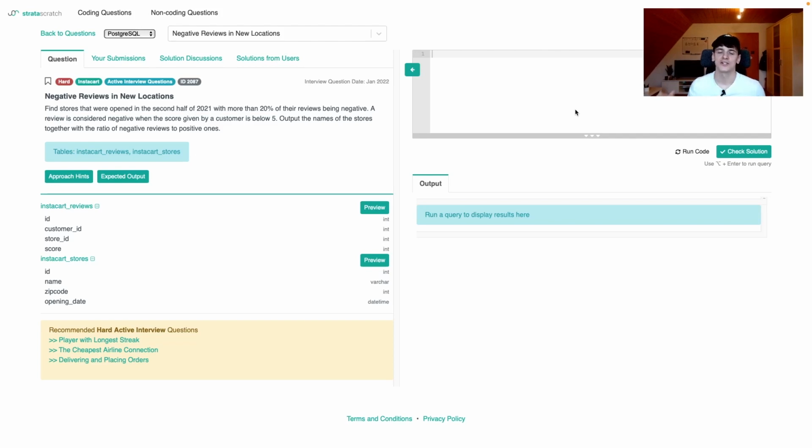So let's just try to divide and conquer this problem. We have two tables and we have a score in the first one in the reviews. We have the opening date in the second one in the stores table. So we're going to have to join them, combine them to be able to see whether these reviews are positive or negative and whether the store has been opened in the second half of 2021. So let's take care of that first, just joining the tables.